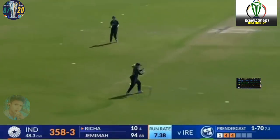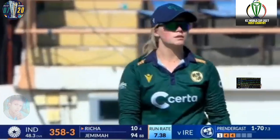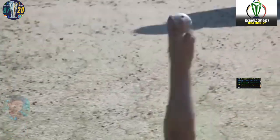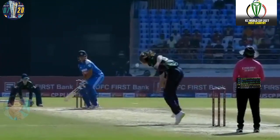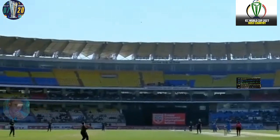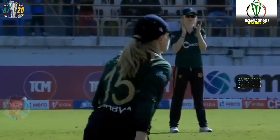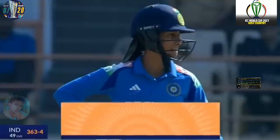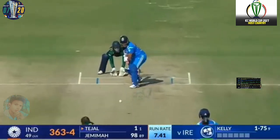Oh, opportunity taken this time. Soft dismissal. Freya Sargent on the back foot, mid-off inside the ring. Plays on the back foot over mid-off. There's probably looking to repeat the dose. This one had a little bit more in it than the previous one from Orla Prendergast. Good positioning from Freya Sargent. Had a bit of time to think about 358 against West Indies. That was only last month. Tejal on strike.